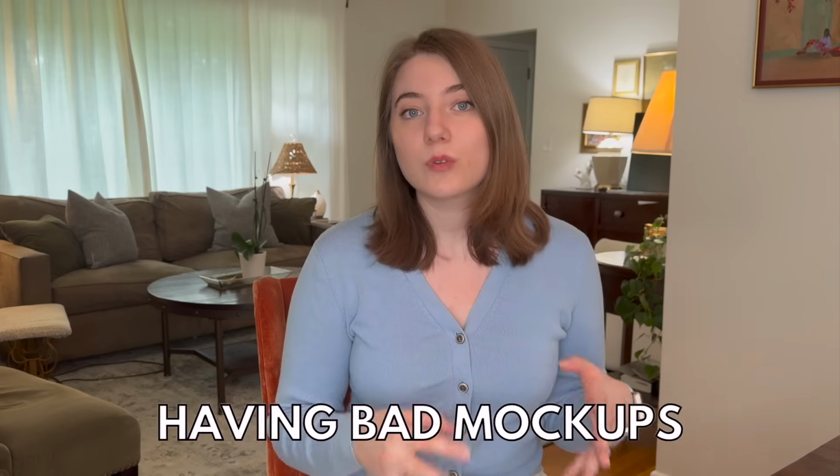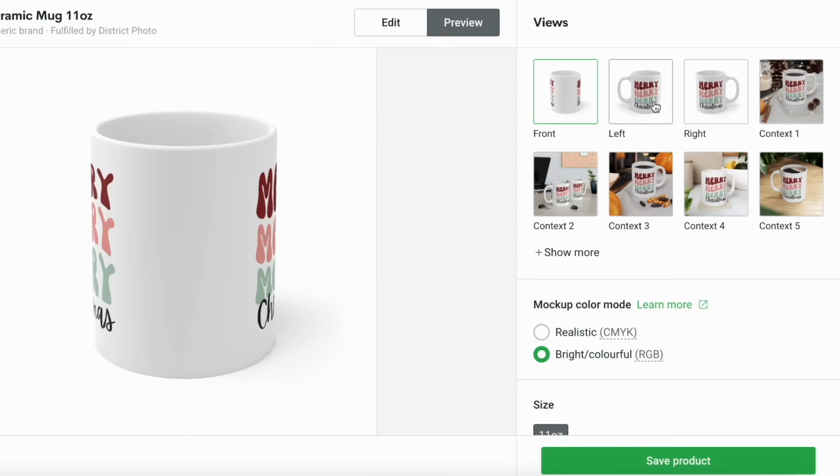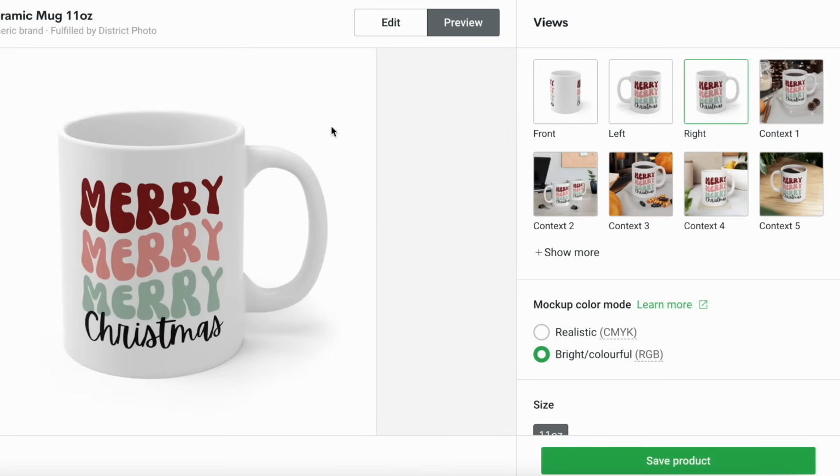Now, with selling products during Q4, one of the biggest mistakes I see a ton of people making that is leading to them not getting click through and not ending up making a ton of sales is having really bad mock-ups for their photos. Now, it's super tempting when you are selling on a place like Printify, who does provide you some pre-made mock-ups, to just use the ones that they have. However, if you do that, you are going to be doing the exact same thing that hundreds, if not thousands of other people are also doing. So you can actually significantly increase your chances of making a sale by switching out that mock-up to something else.